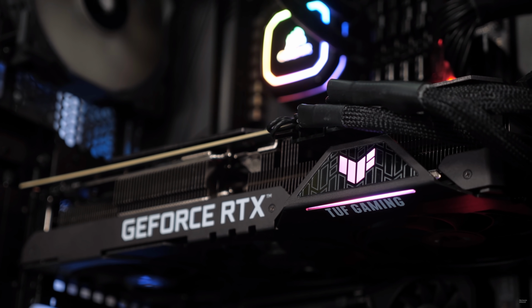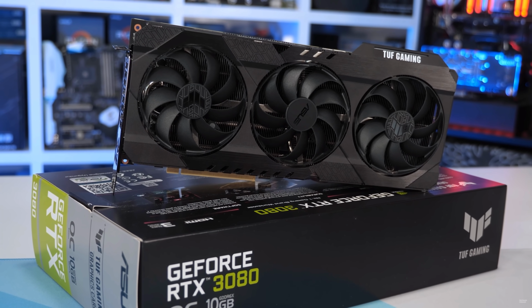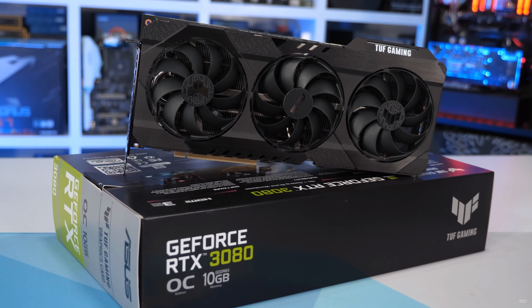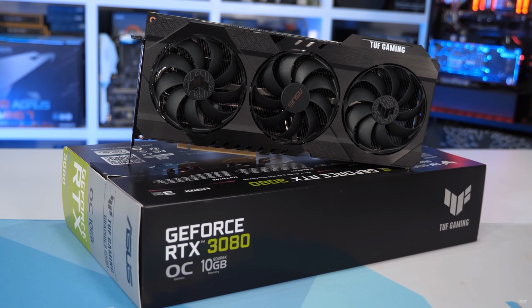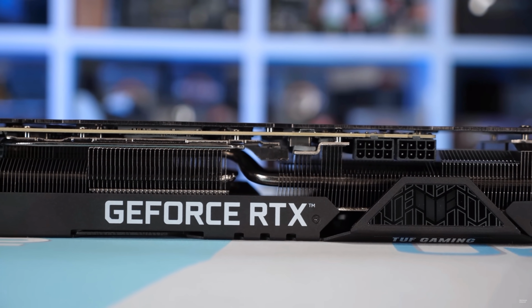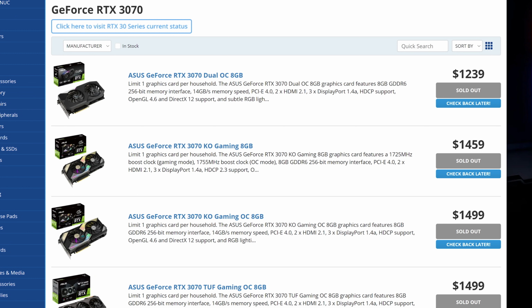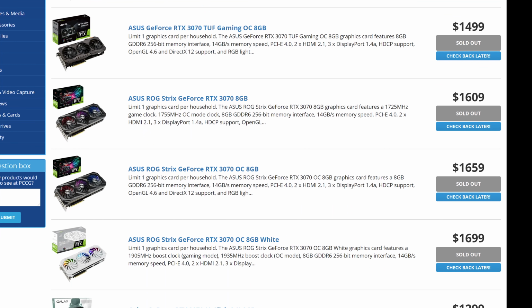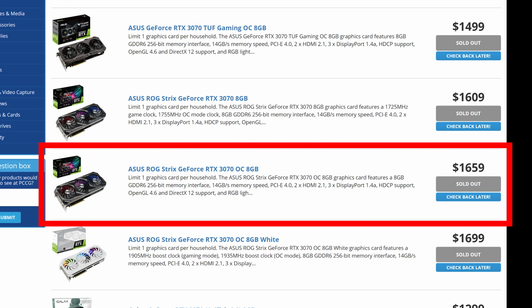Often these price hikes only apply to higher end models within a family. So say an Asus Strix OC model versus an Asus Dual model, which keeps the appearance that some models are affordable because the lower tier cards aren't subject to the same hikes. If you check on PC Case Gear, for example, the Dual is listed at 1,239 Australian dollars out of stock, while the Strix OC is $1,659. So that's quite a massive price discrepancy.